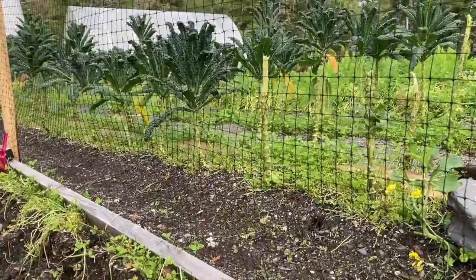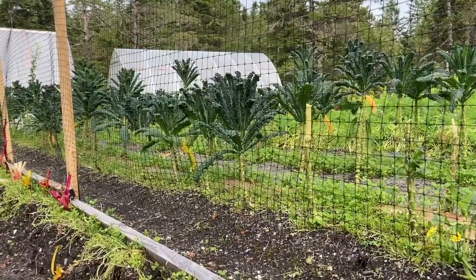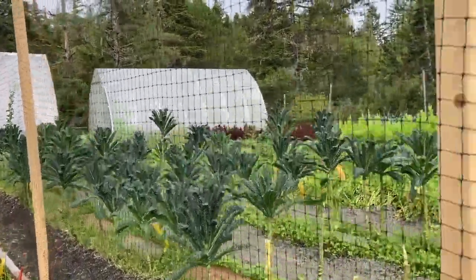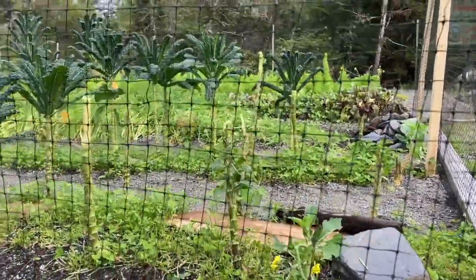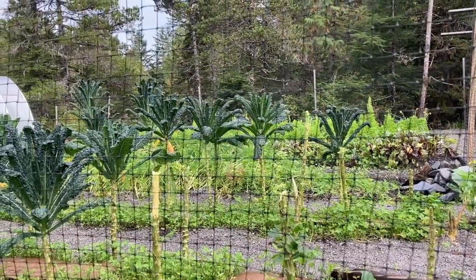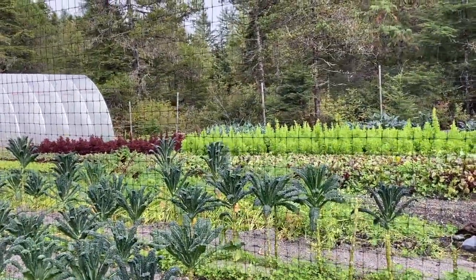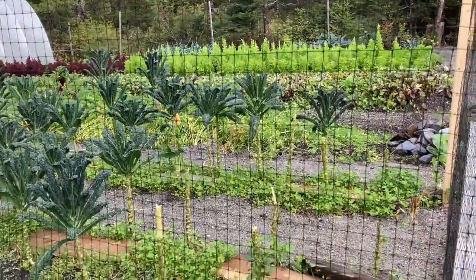But I did get the clover cut back underneath the kale so that the deer won't be quite so interested in trying to push through the fence. They've been just nibbling along this edge and haven't had any problems. You can see through the fence here that I've been snapping the tops of the kale off rather than picking individual leaves, because at some point the kale's just going to freeze and it won't be any good. So I'm just popping the tops off.